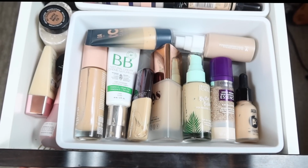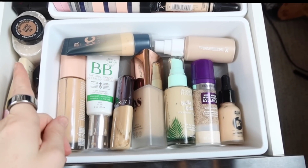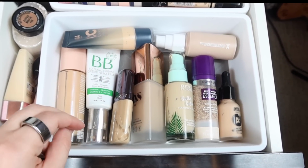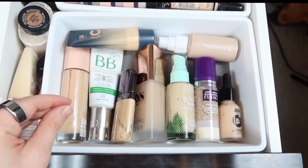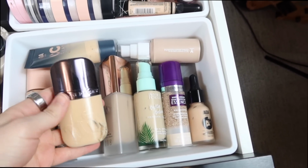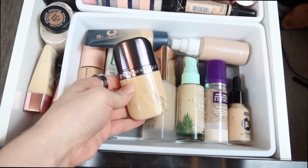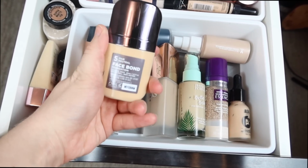Okay, so let's pick out some base products. I think we already have the CoverGirl Clean Invisible, which is a light coverage one. So I think I'm just going to pick one more slightly higher coverage option. I actually think I want to do this one. This is the Urban Decay Face Bond. I think this is a great summer formula because it's self-setting. And I just want to play with this some more.